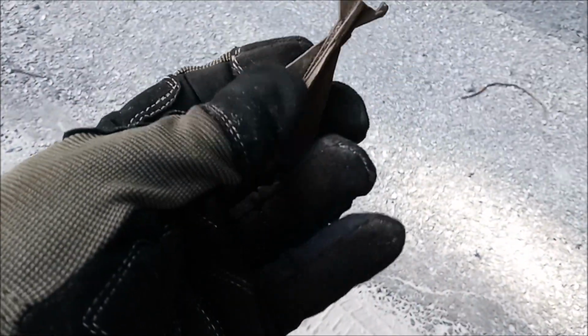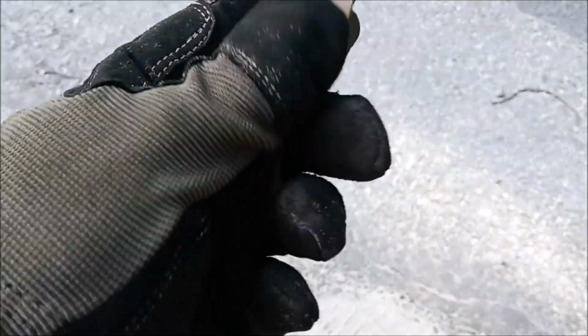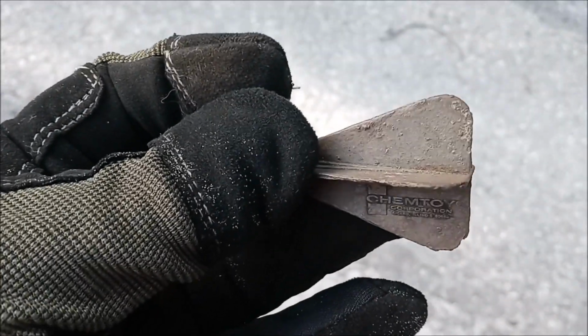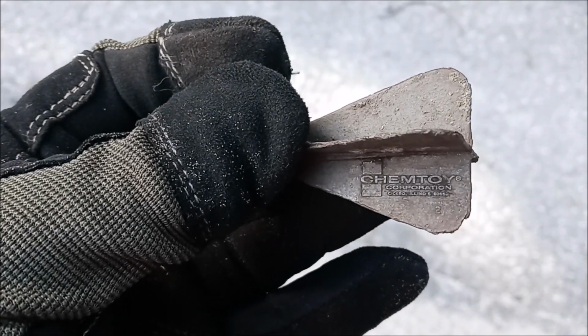Gave me a 18-19 signal, bouncing up to 20. It's a lightweight metal or aluminum. And guys, it does have writing on it. It says, let's see if I can get this to focus. There we go. It says Chemtoy Corporation. I can't read the last line.